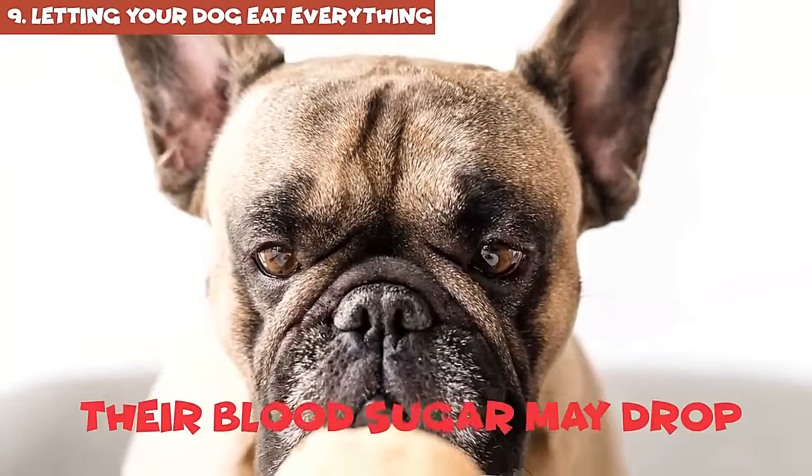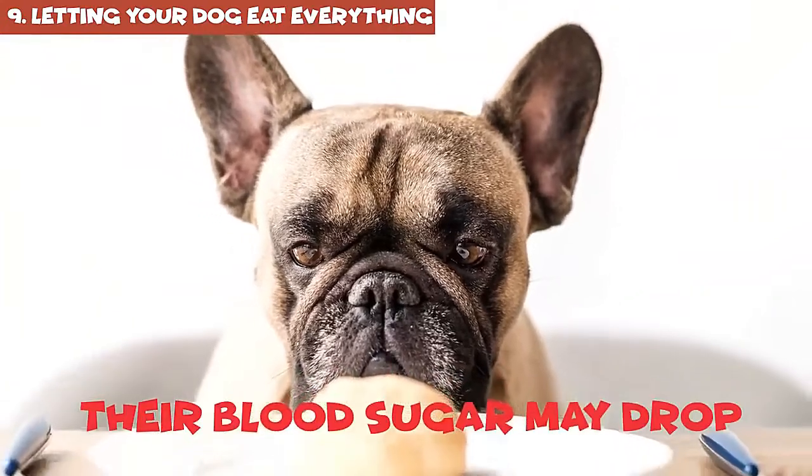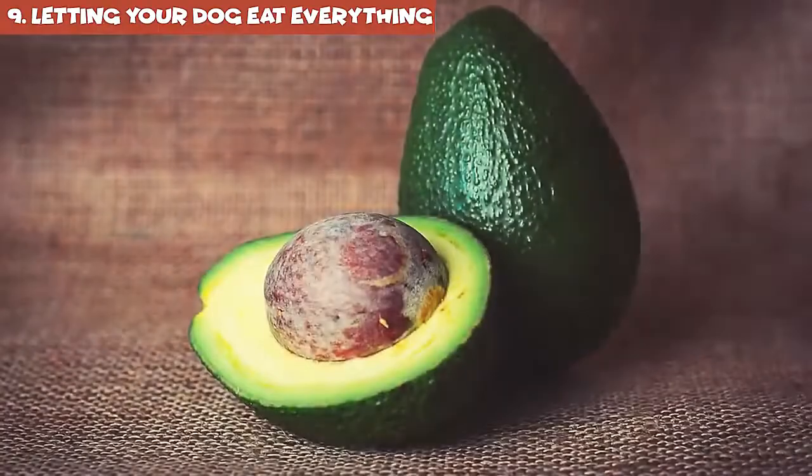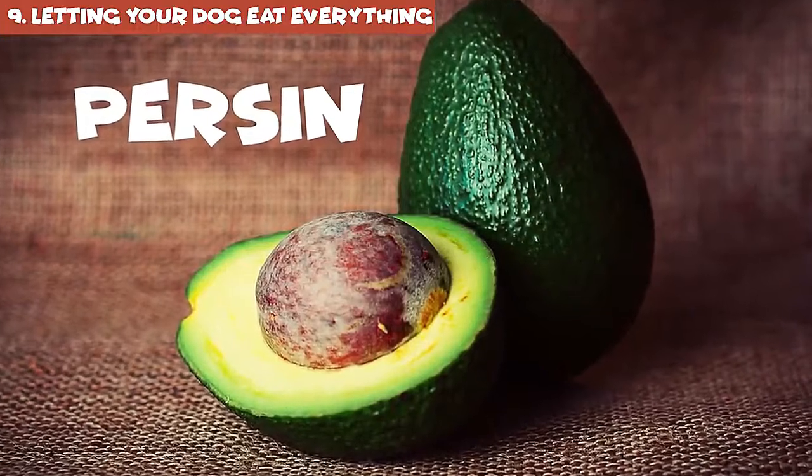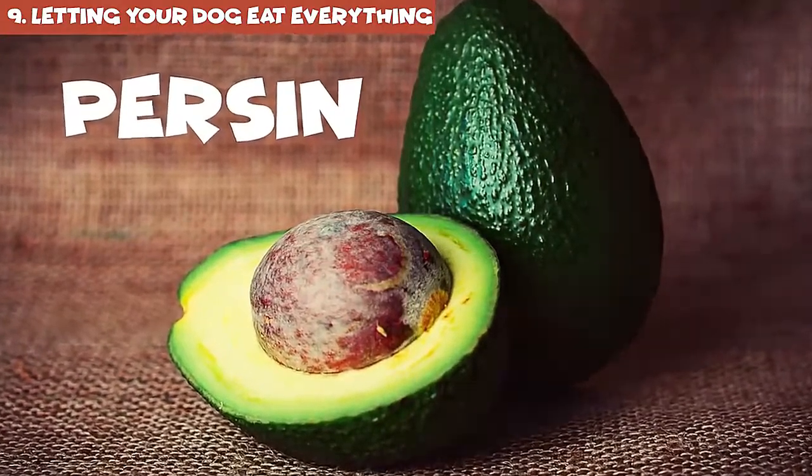If your dog ingests it, their blood sugar may drop, and this can lead to liver failure. Avocados, in turn, contain persin. This toxin can cause severe vomiting and diarrhea in your pooch.